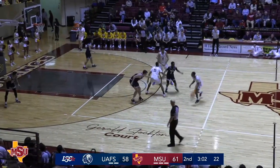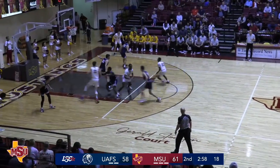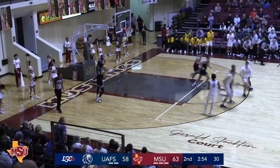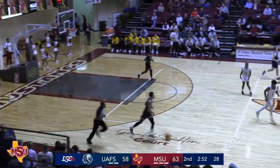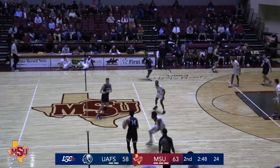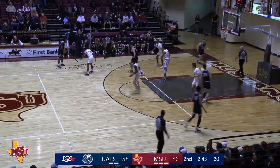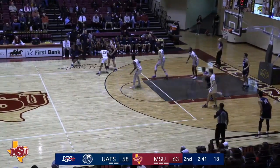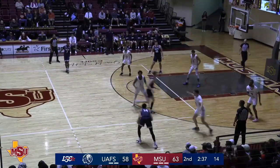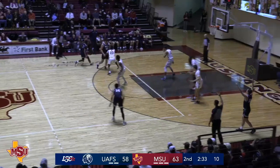Sanders into the front court. Sanders. He'll shoot a mid-range jumper, and that's spot on for Pierre Sanders. He's got 8 points now on 3 of 6 shooting. Midwestern State up by 5 again, 63-58, 2:44 remaining. Bush at the Gerald Stockton Court logo on the left side. Gets it between the circles to Slayton. Right to Anderson, back to Bush.